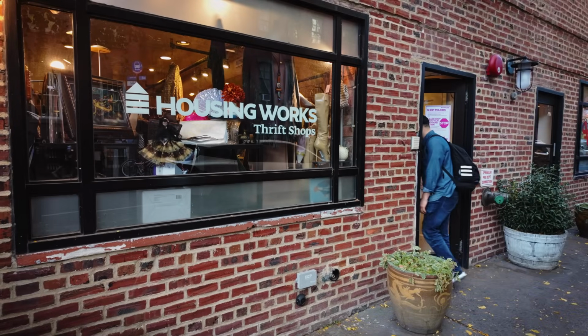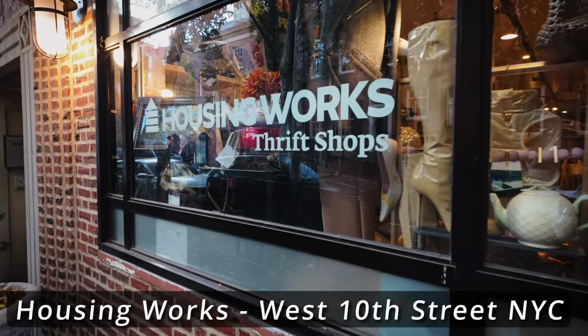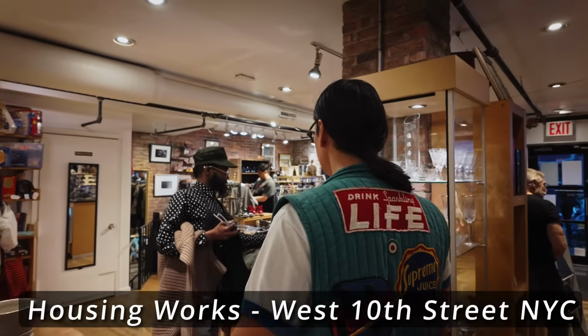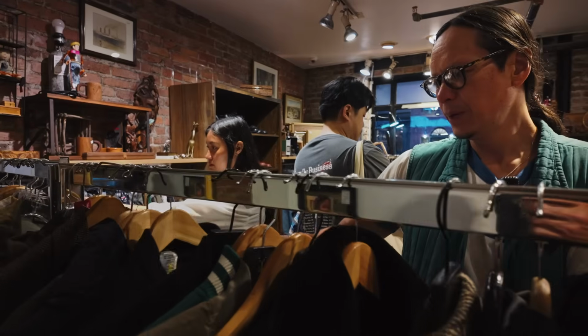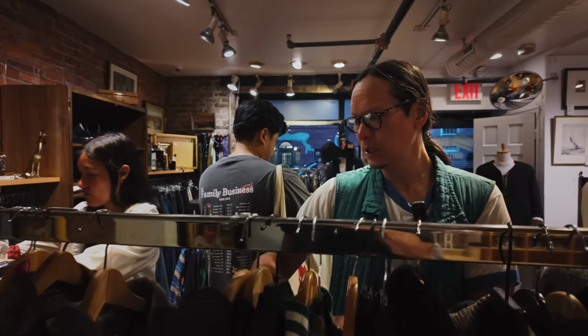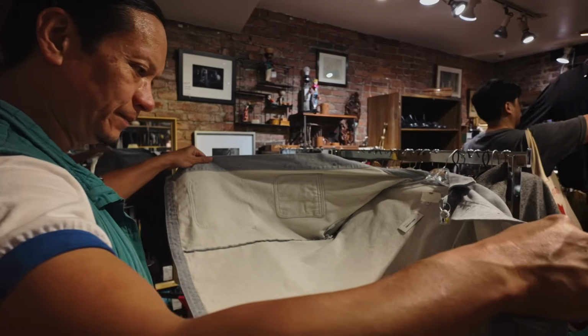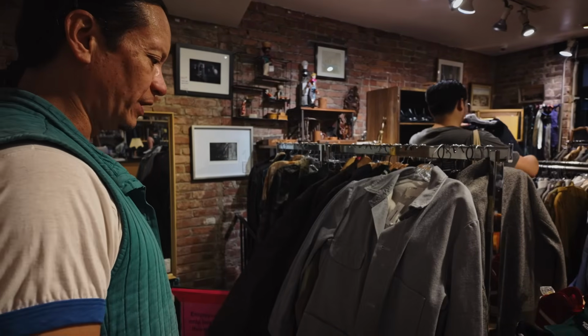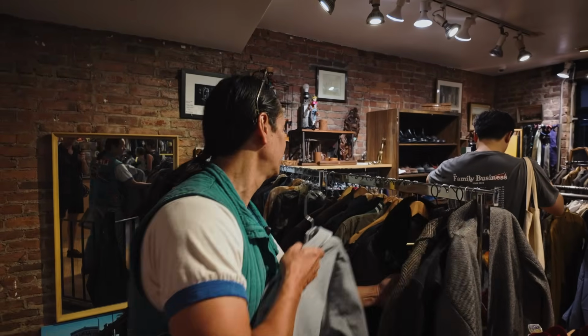I always forget that the West Village Housing Works has some pretty cool stuff. It's such a small one too. This is one of the smallest Housing Works. You guys got any sales today on clothes? No sales today? All right, we're looking for name brands. Bergdorf. This is Martin Margiela. Oversized chore coat. But it's priced at 180, so they already know.